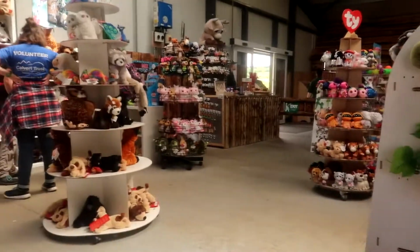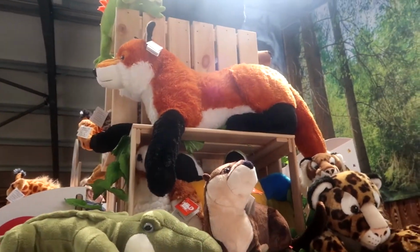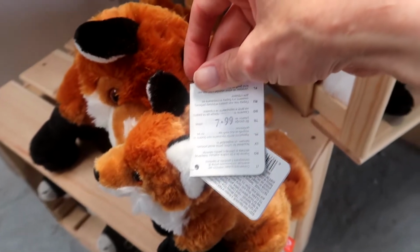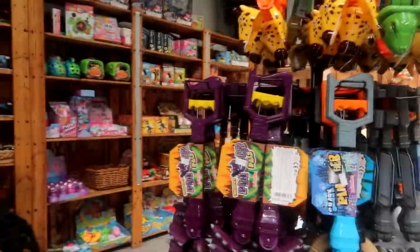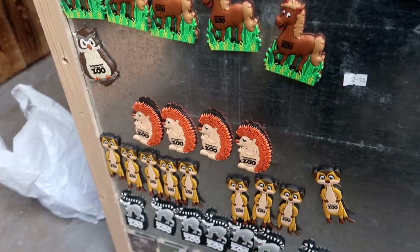I'm now heading towards the gift shop, so let's see what things they have to offer in here. In the gift shop they have the usual soft toys. This huge fox one is £45, whereas these ones here are £7.99. Apart from that, they have the usual knick-knack sort of gifts, and they've got magnets of the zoo, and they're priced at £2.50 each.